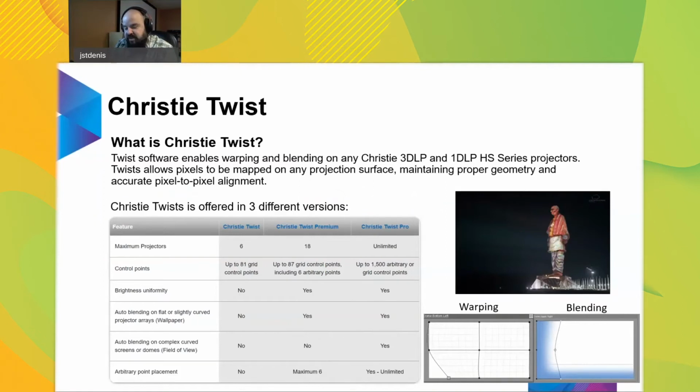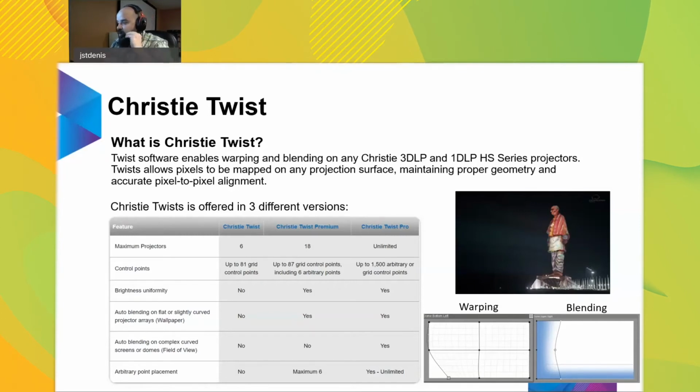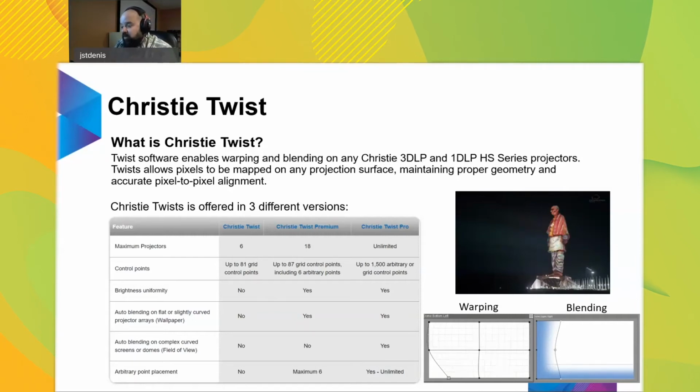But when we launched the M series platform in 2007, we essentially had the electronics built in capable of doing warping and blending directly in there. So at that point in time, we released essentially 3 versions of Twist. We have the basic Christie Twist, which is free, can be downloaded from the website and used with any Christie projector which supports the Twist hardware. And we have a Christie Twist Premium and the Christie Twist Pro, which are both versions that can be upgraded to as well.